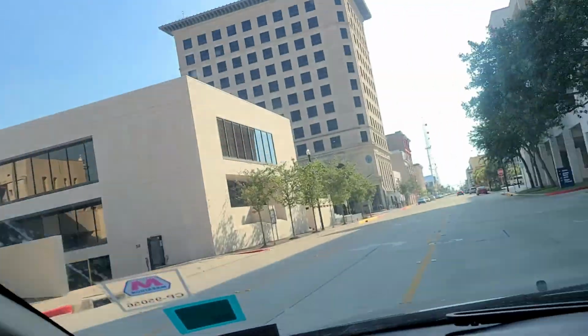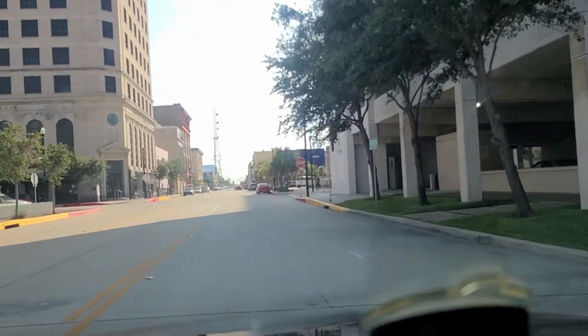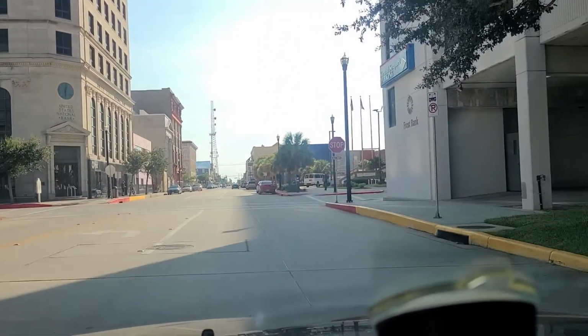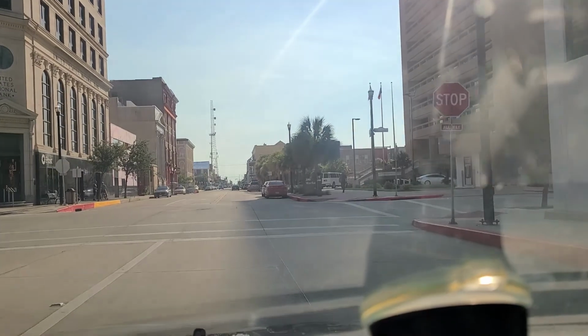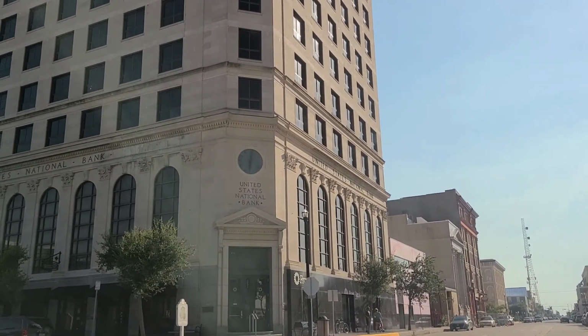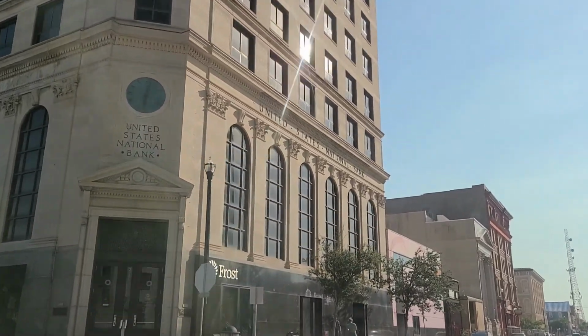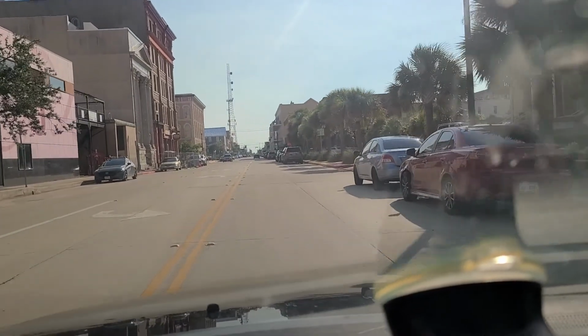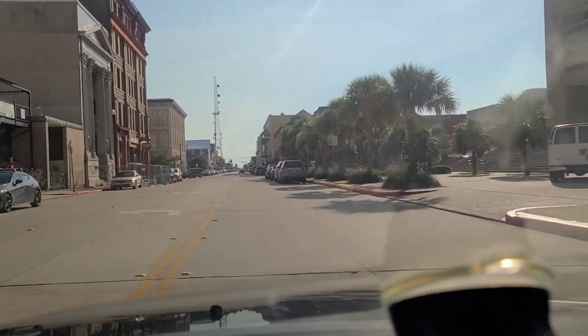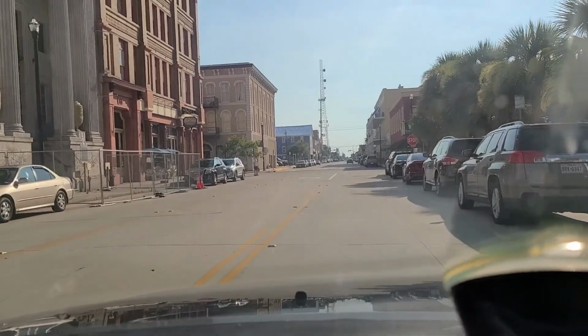I saw some old signage there we're going to have to check out. I know we did it in the night video. We're going to do it in the day video too, because you ought to be able to see what it looks like from all angles. And check out the bank. Is that something or what? It's unbelievable.